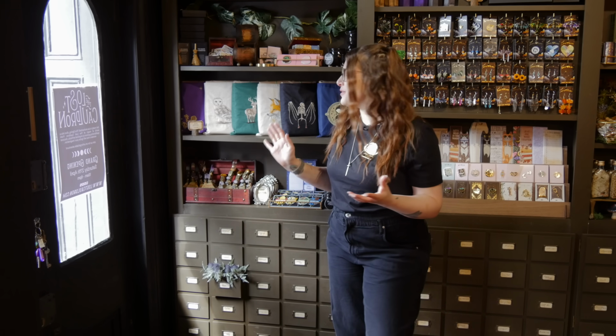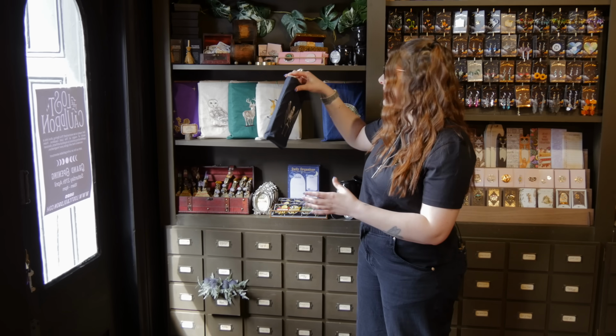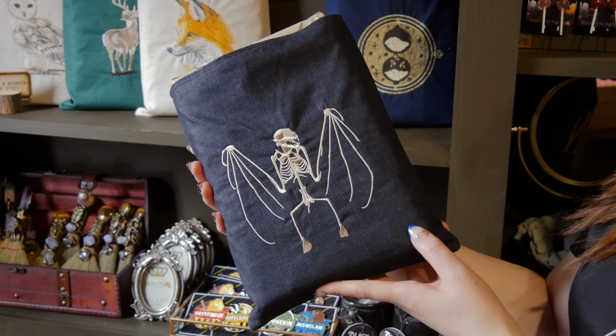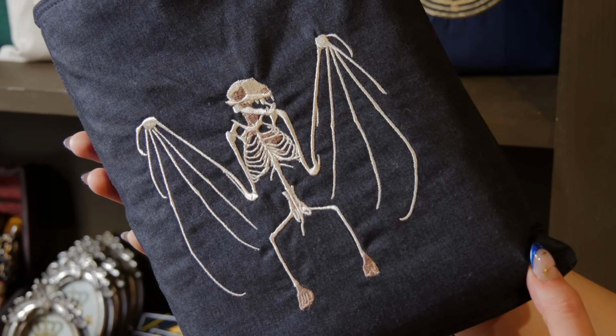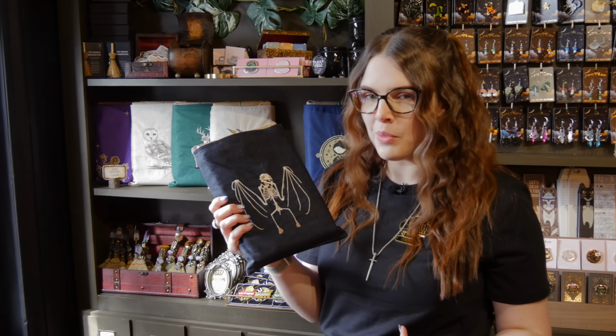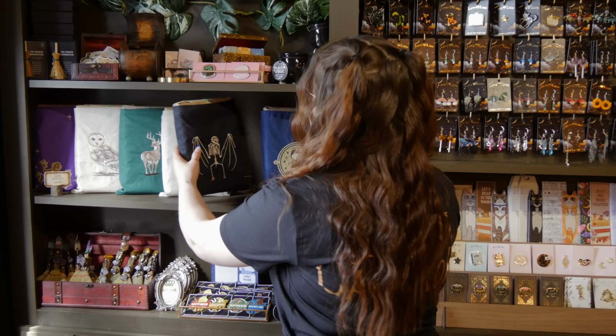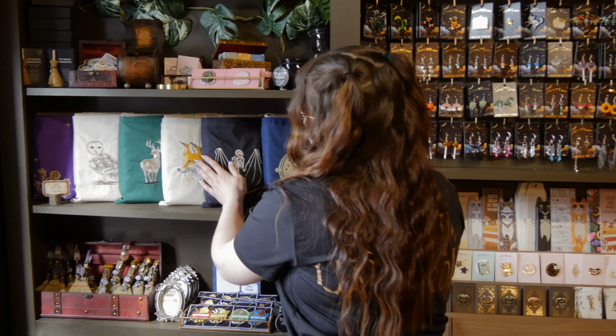So let's start over here then. One of my favorite products is actually these book sleeves, which are made by a small business family friend. They're also silk lined. This one's my personal favorite, which is a skeleton of a bat. I just think it's so beautiful. And for someone that loves reading and likes taking their books with them when they have the time, these are perfect for your handbag. So yes, we've got a beautiful display of those.